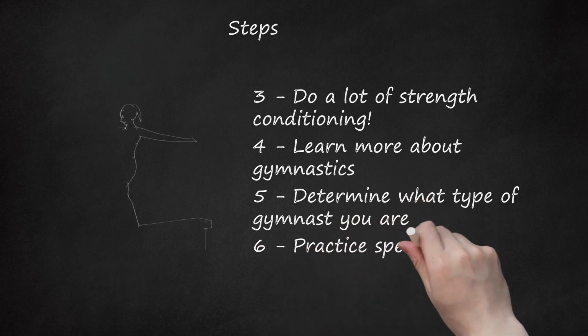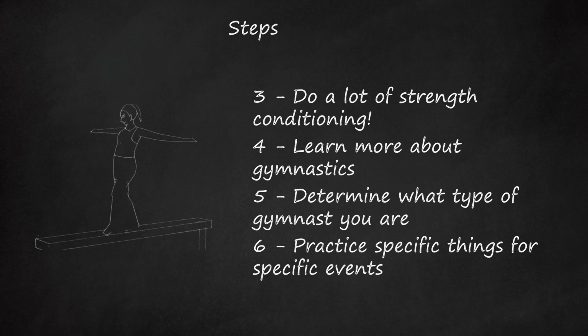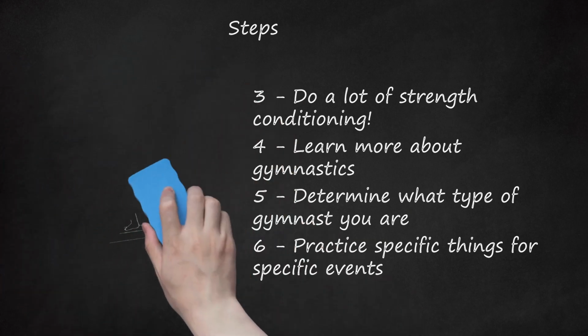6. Practice specific things for specific events. Try some simple balances for beam. Hold up some handstands and hold splits for floor. Practice swinging from something, or maybe even just holding yourself up on a bar, for bars. For vault, practice your powerful running. If you just stride quickly up to the vault, you'll realize soon enough you can't throw a trick.